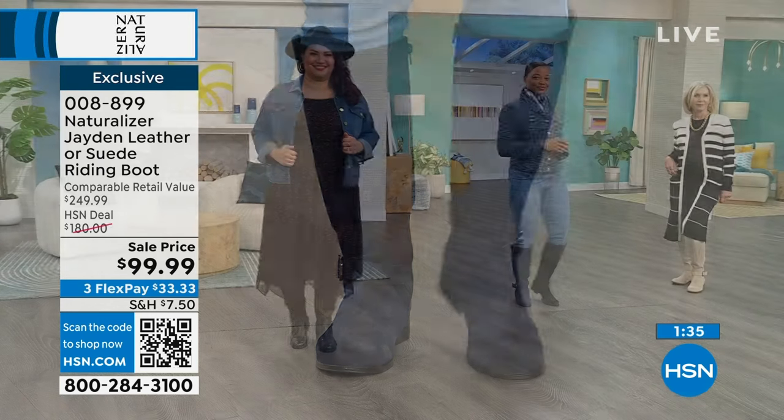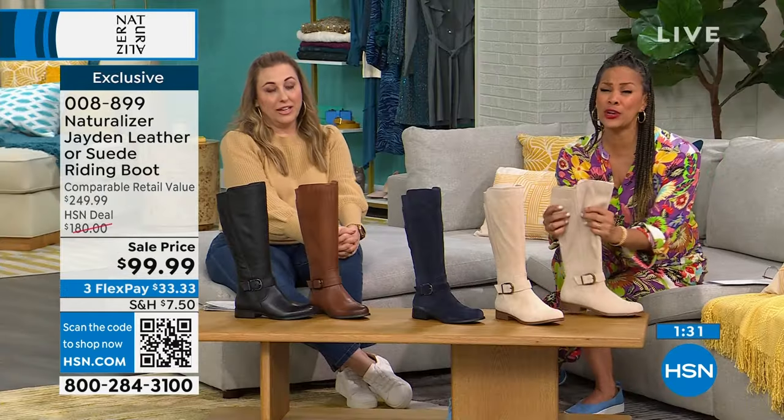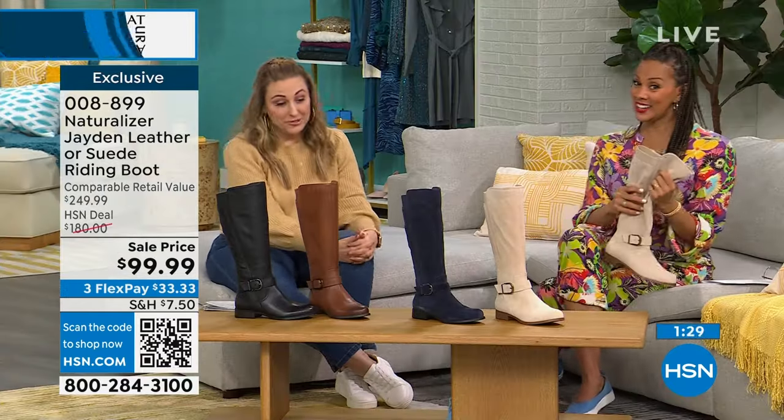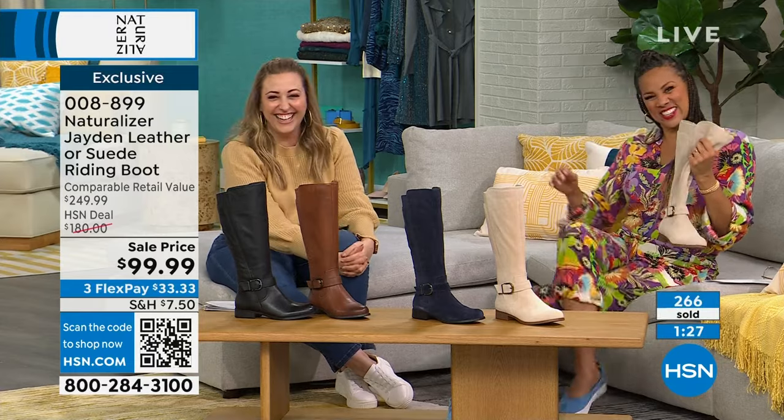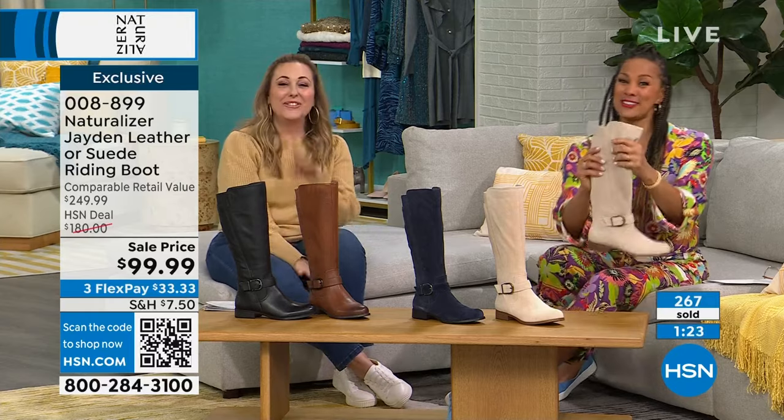Don't you wear cowboy boots in the summertime? So it's about the look, it's about the vibe. When Angie and I go line dancing, we always wear them. You know it. Heel, toe, shift, and change. We're having so much fun.